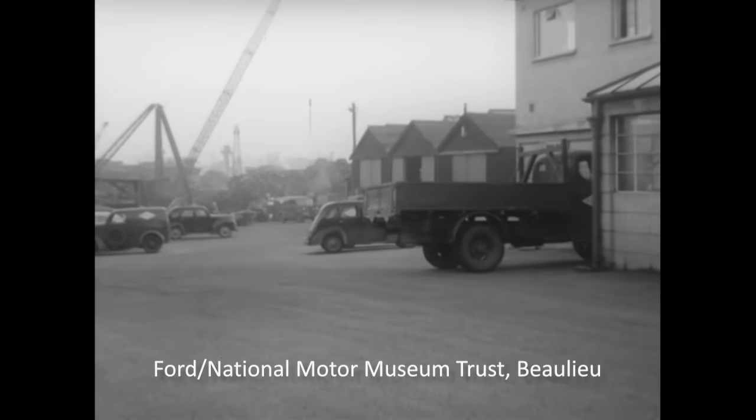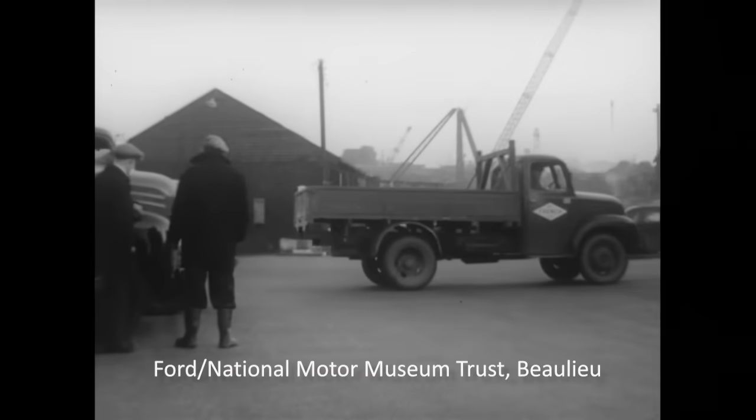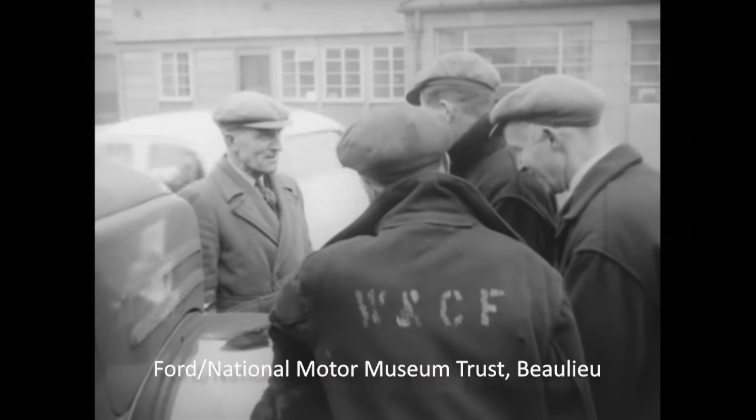This is the transport depot of a big contractor just outside London. Over 1,000 vehicles of one make are operated from this centre. They are all Thames vehicles made by Ford of Dagenham.